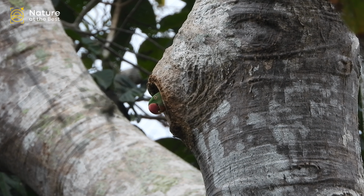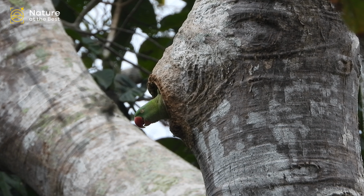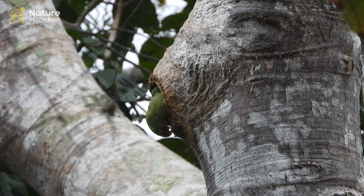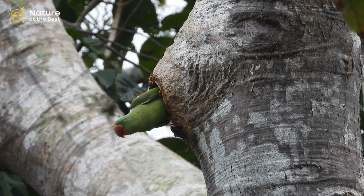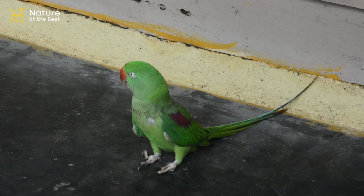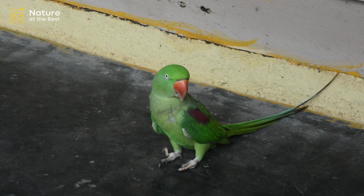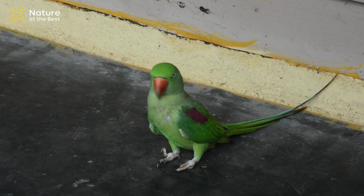Alexandrine Parakeet is a large and long-tailed green parakeet with a bright red beak. The female lacks the male's pink and black ring around the neck. Similar to the significantly smaller rose-ringed parakeet, note Alexandrine's dark red shoulder patches and larger bill. Raucous and loud, it gives piercing screeches and screams. Found in both dry and wet forest, typically in lowlands but occasionally in foothills, and also native to South and Southeast Asia.